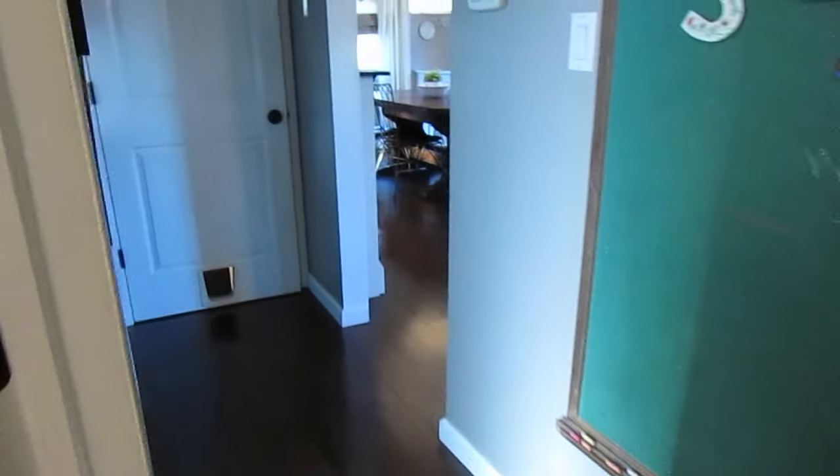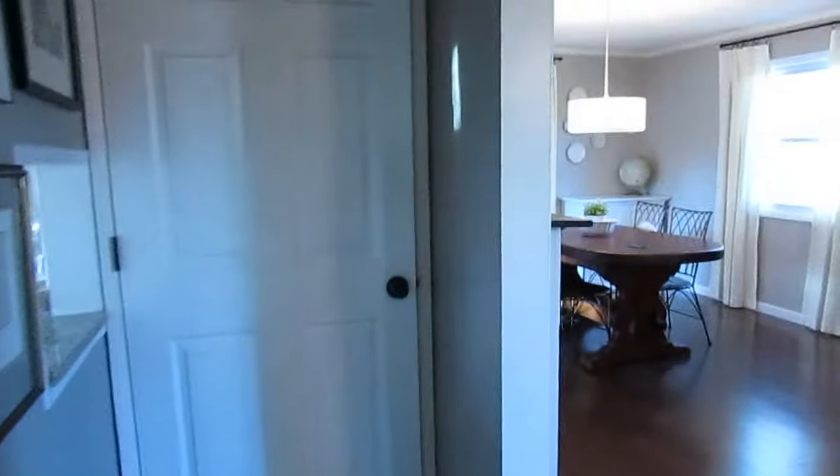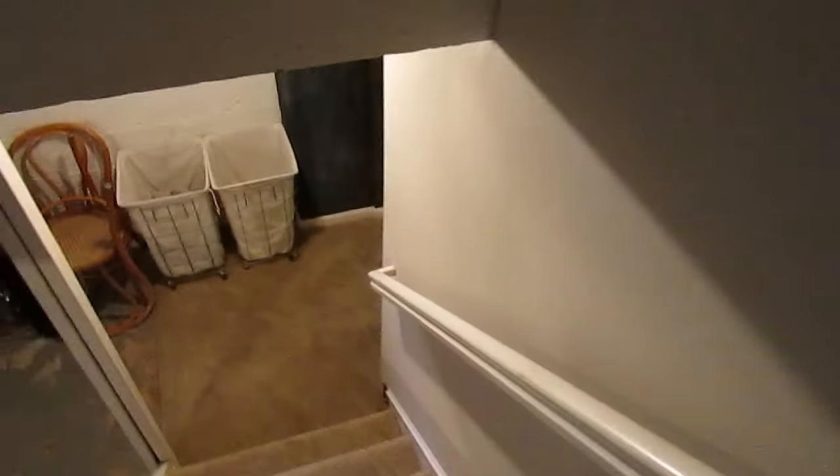And then again, going back to basement, dining room, front door. So let's go down to the basement. Okay, basement. We have these on the basement stairs, duck, duck, goose, because this is a little bit high, so we don't want anyone to bang their head. We've had that there ever since we moved in.